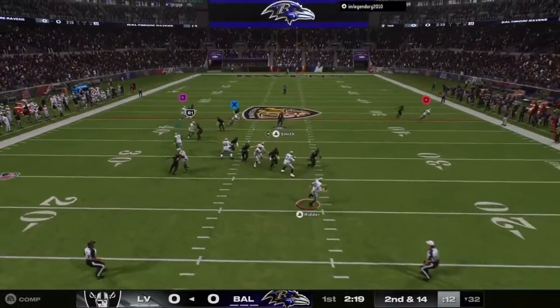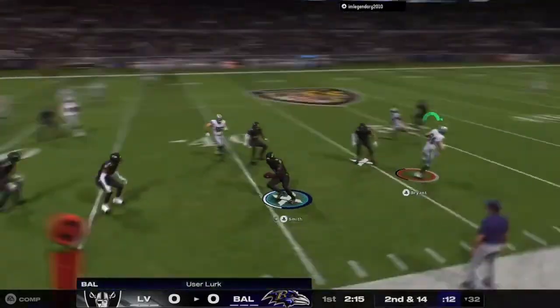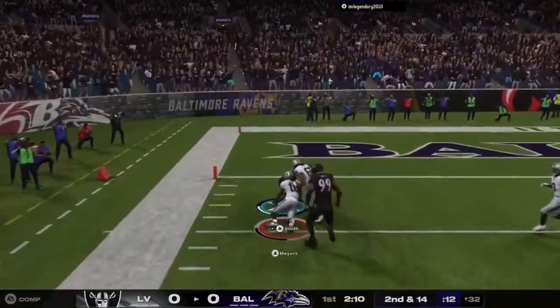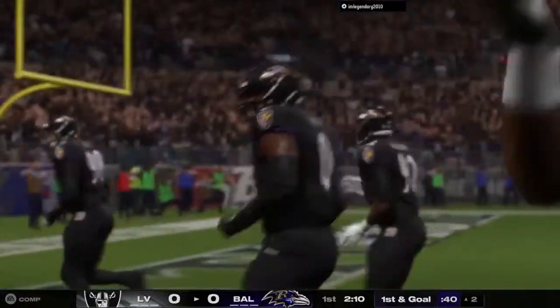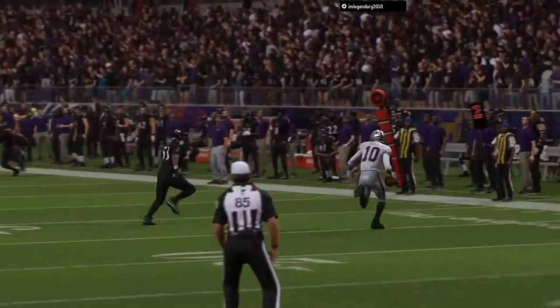Back to throw, Ritter. This is intercepted. Picked off by Roquan Smith. And he's going to be taken down just shy of the goal line. Nearly a pick 6, but he does set up the offense with 1st and goal.